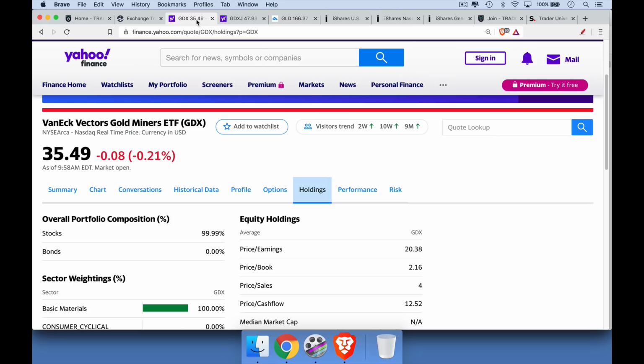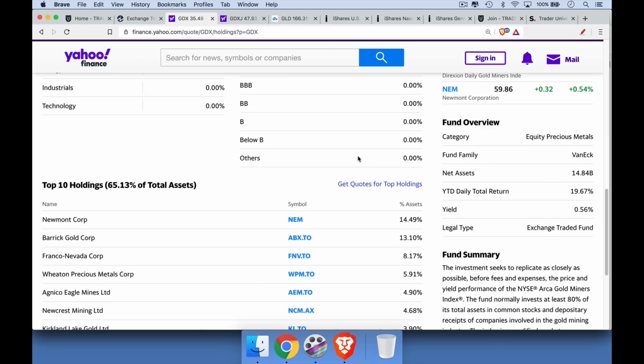But if you want to get exposure to gold and you don't want to own GLD, I think actually owning gold mining stocks is a great way of doing it. And GDX is a fairly conservative way of doing this. Again, none of this is obviously an investment recommendation. These are just 5 ETFs that I happen to own for the long term.